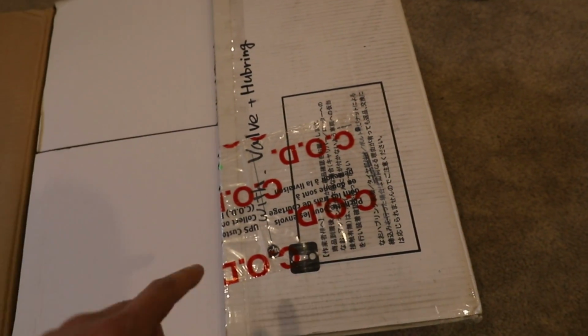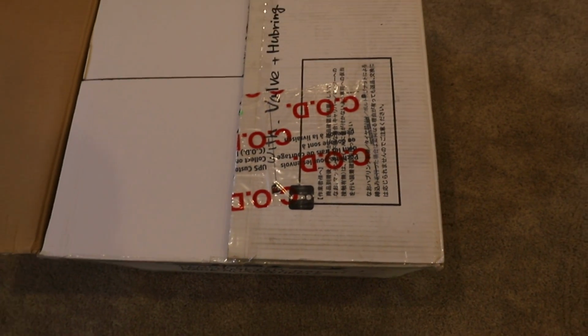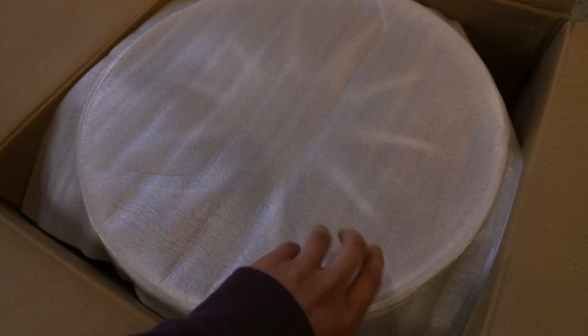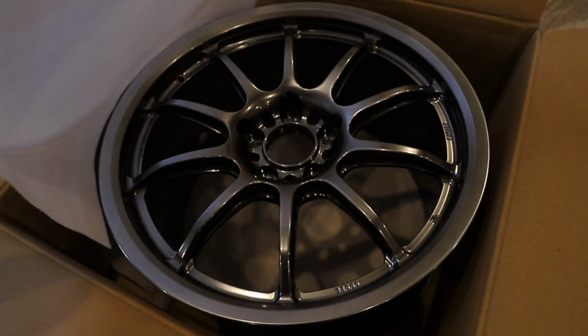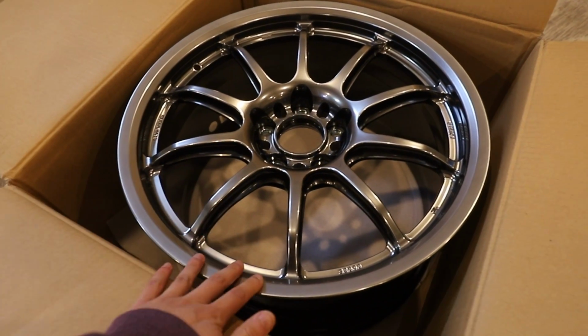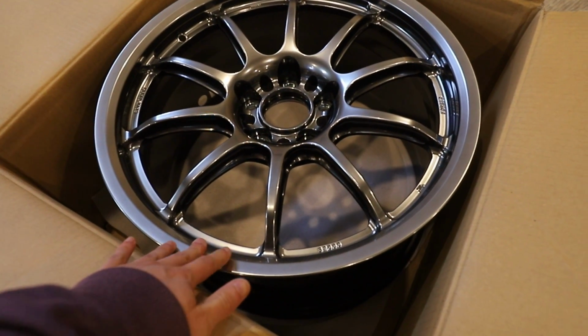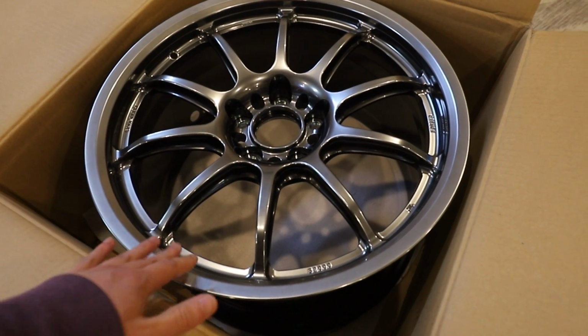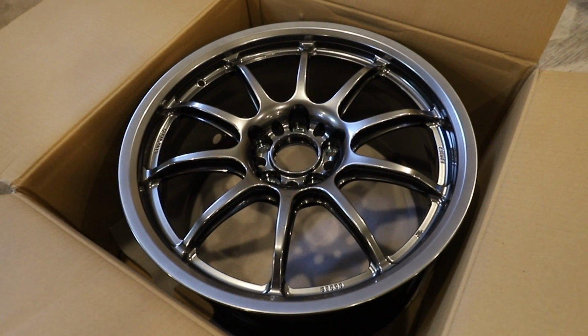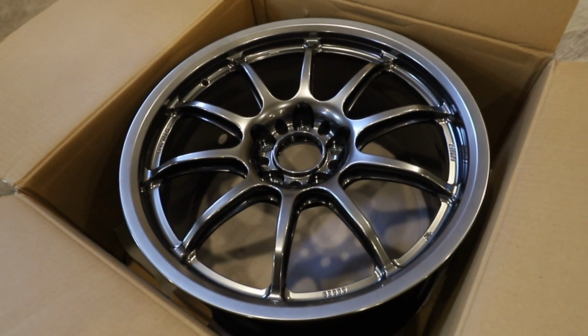Don't mind the packaging. These got a little bit beat up thanks to UPS getting them here. But so it's got a little protective cardboard piece. And here we go. So those of you that know, these are BBS Clearways for ASM, manufactured by BBS, and these are my ultimate S2000 wheels. Let me show you why.